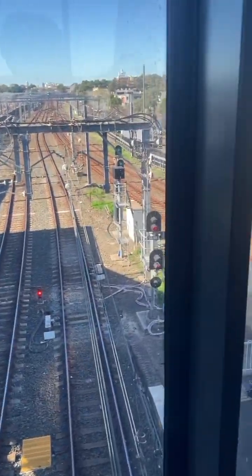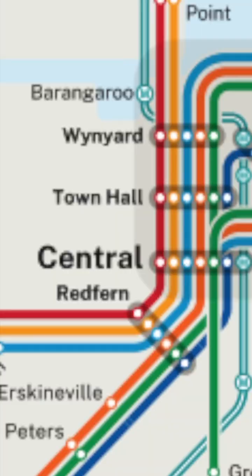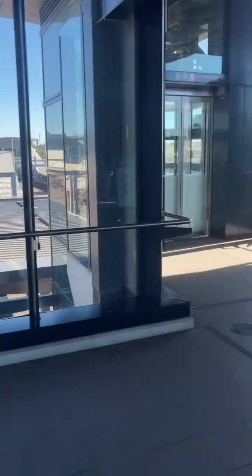I plan to talk more in detail about the other interchange stations in future Metro Month uploads, though I do want to state that the amount of links between the T4 line and almost every other line besides the T7 Olympic Shuttle line and the T5 Cumberland line at Central and the connection at Martin Place really opens up the way commuters travel between the Illawarra and eastern suburbs and other regions of Sydney such as the northwest.